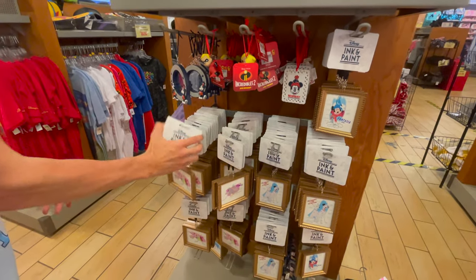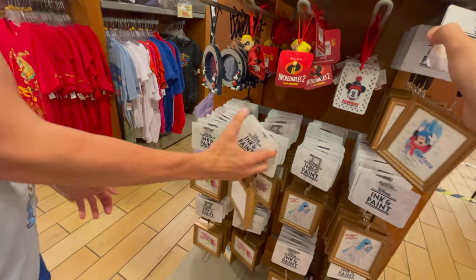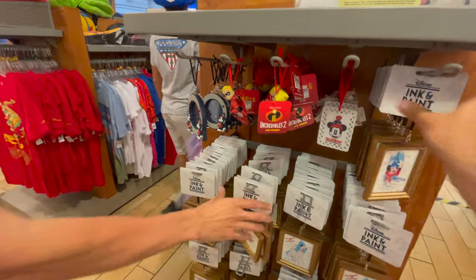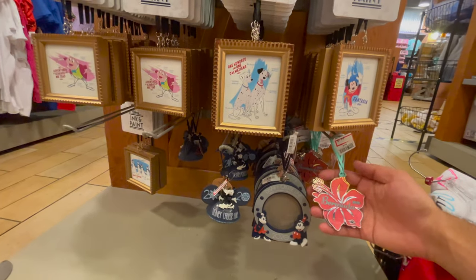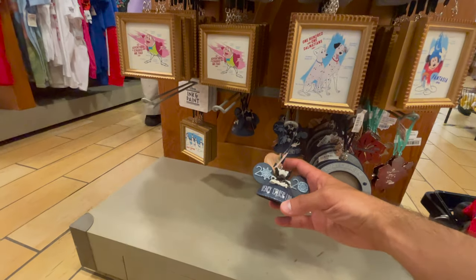$6.99. And all the ink and paints, those are... We got the Mr. Toad last time. They're $4.99. Okay, so here we have these. The cruise line. Oh, there's a Bermuda 2019. 99 cents. Very specific. Very romantic.